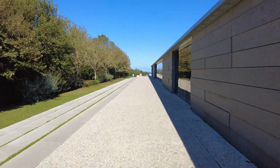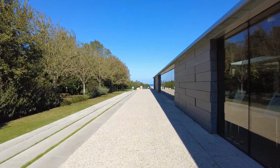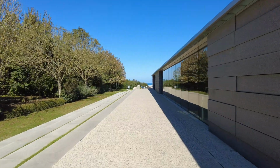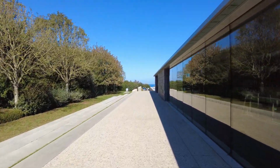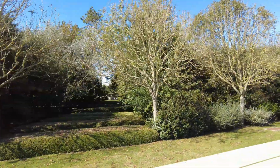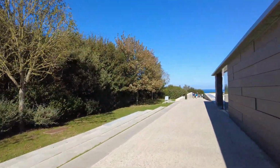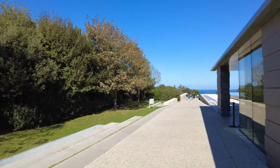I think I've done it before, and I don't know if things have changed, but I want to get to the beach and bunkers and the gravesite, and you can kind of see it through there, so it's pretty amazing. It's pretty sobering, but you know, if you watch Private Ryan, it certainly is tough. All right, let me get my bearings.